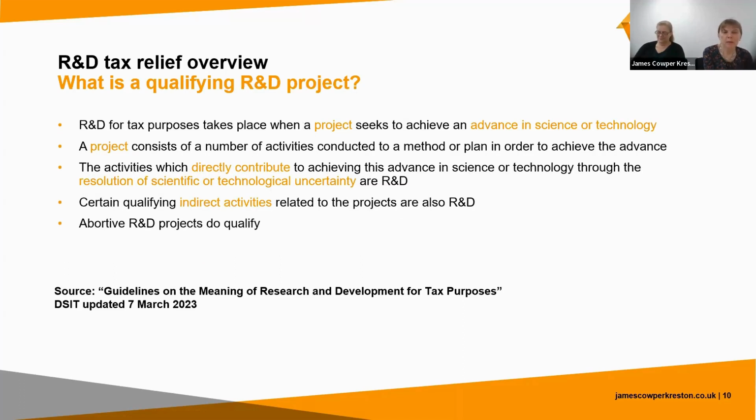So we're now getting to the meat of what actually qualifies for your claim. And these are all about the qualifying projects. These are really important points, and this is not changing. I've written the source there, which is the guidelines on the meaning of R&D for tax purposes. This is the DNA of what is a qualifying project, and it does not change. These rules have always applied since 2010, and they are continuing to apply.